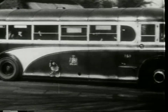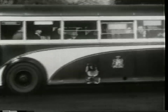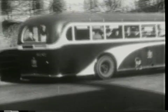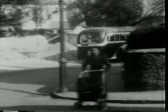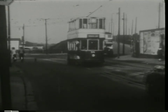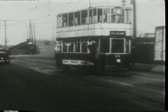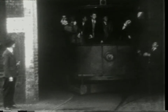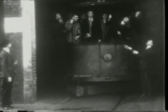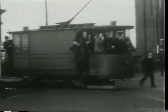This is an AEC Regal. Using car 88, they explored the remaining tram routes. 88 had been cosmetically restored with a view to possible preservation, but there were no takers. Fortunately, water car number 131 of 1902 was preserved in its 1913 condition. Although not on view to the public, it forms part of today's National Tramway Museum collection.